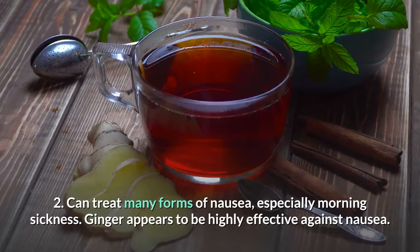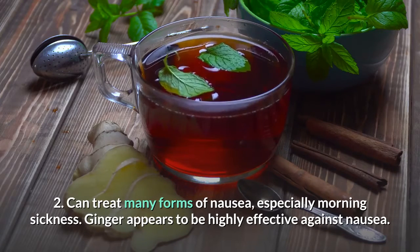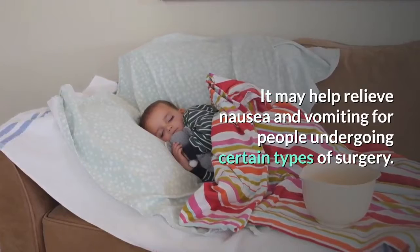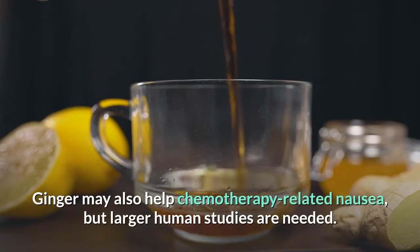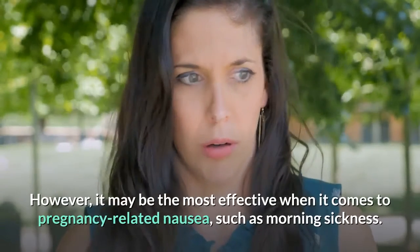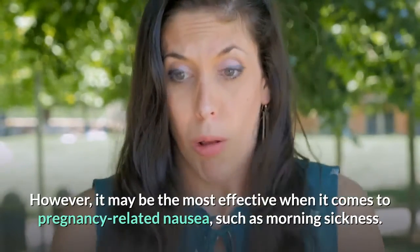2. Can treat many forms of nausea, especially morning sickness. Ginger appears to be highly effective against nausea. It may help relieve nausea and vomiting for people undergoing certain types of surgery. Ginger may also help chemotherapy-related nausea, but larger human studies are needed. However, it may be the most effective when it comes to pregnancy-related nausea, such as morning sickness.